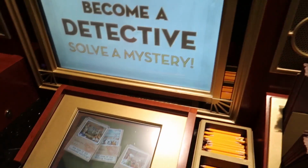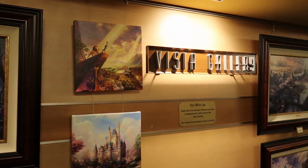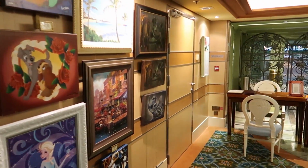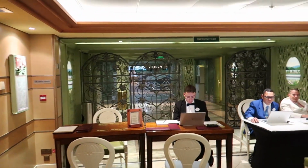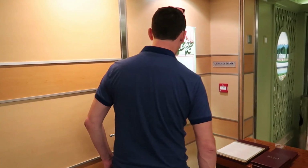Welcome, detective. And there's some more art here in the Vista gallery. So here's the Enchanted Garden. This is where we're eating tonight. Let's look at the menu. What's on tonight? So we'll show you that later.